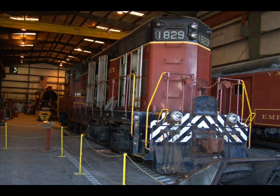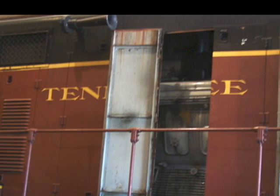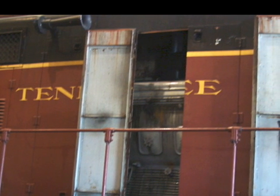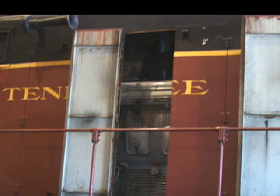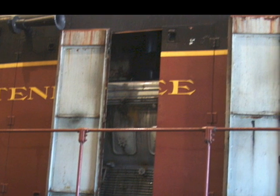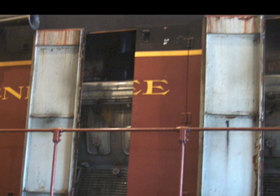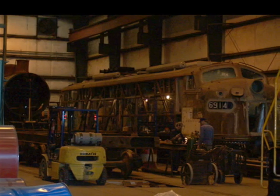Now, because we don't have the short-term facilities around the turntable, we keep this front part as our short-term repair. Our engine 1829, built in the 50s. You see this big 2,000 horsepower diesel engine in it? Again, it develops electricity, which goes to electric motors right on top of the front and rear wheels. That's what turns the wheels on them, diesel electric. It's in for short-term repair. I'm not sure exactly what they're working on it for.